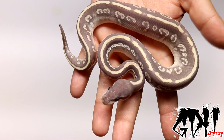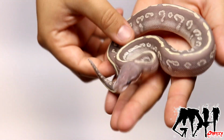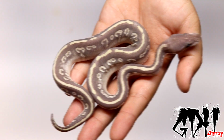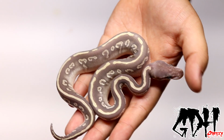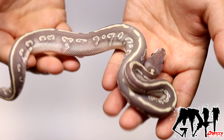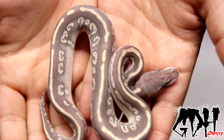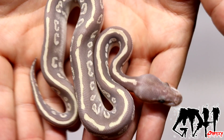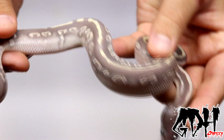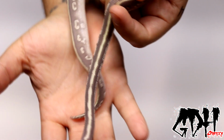Okay, so next animal we have here. This is a Super Mystic Vanilla. As of right now, he is a holdback. I've always wanted to produce a Super Mystic combo. Finally hit actually 2 of them this season, and this animal just looks so good, man. Those grays and that vanilla looking color on its dorsal stripe, it's just absolutely stunning. Those alien heads all broken up, oh, this animal just looks so good.